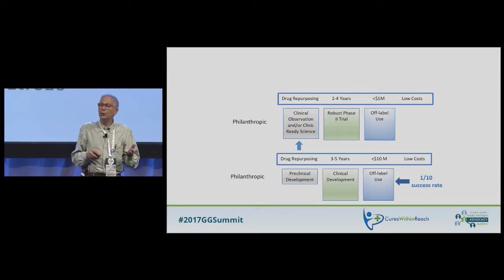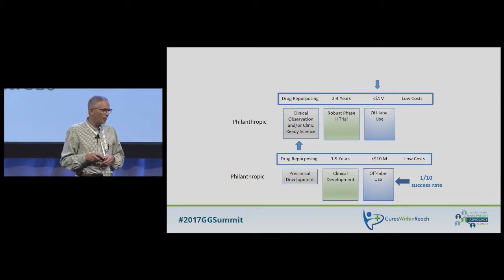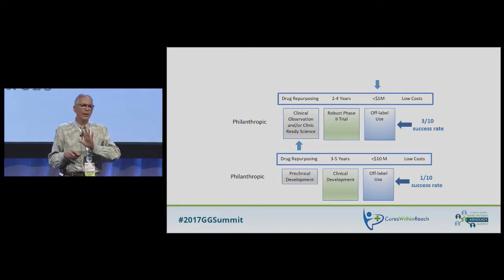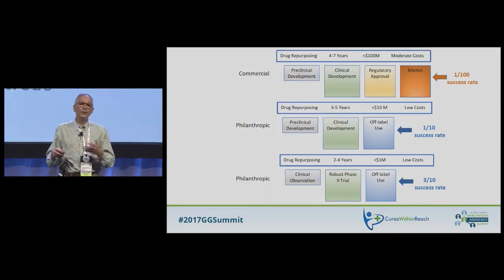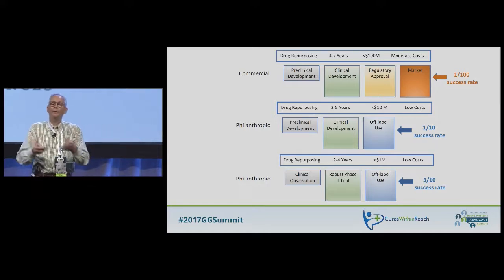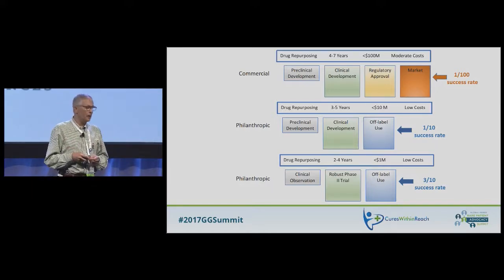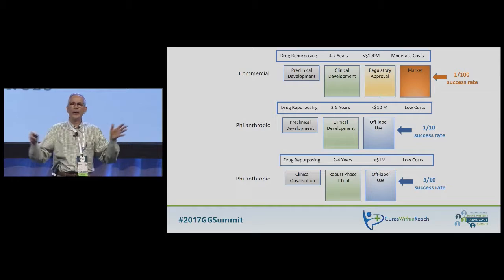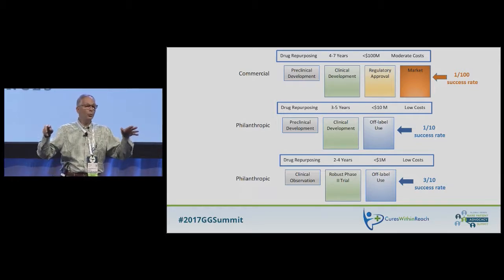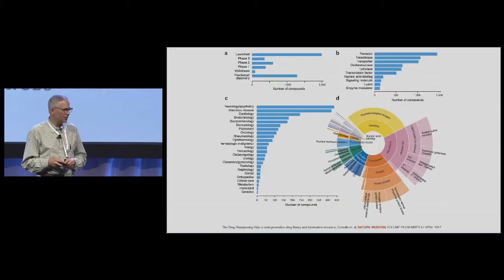In addition, the costs go down even further, the success rates go up, and sometimes we can deliver these within 18 to 36 months to patient populations, knowing that we've had a great starting place. So if you look at the three kinds of things that we're involved in: commercial drug repurposing, philanthropic drug repurposing starting at the preclinical stage, and philanthropic drug repurposing starting at the clinical development stage, all of those are really good things for you to keep in mind as you're trying to decide how to fund research that can help the patients you care about the most.